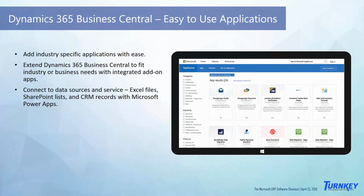Once we take a look into the actual demo of Business Central, you'll see that within the roles and the features and functions, there's a robust amount of features and functions that are built into the core application. One of the great things about Business Central is the ability to utilize Microsoft AppSource to add industry-specific applications easily into Business Central if you're looking to expand that functionality beyond the core product.